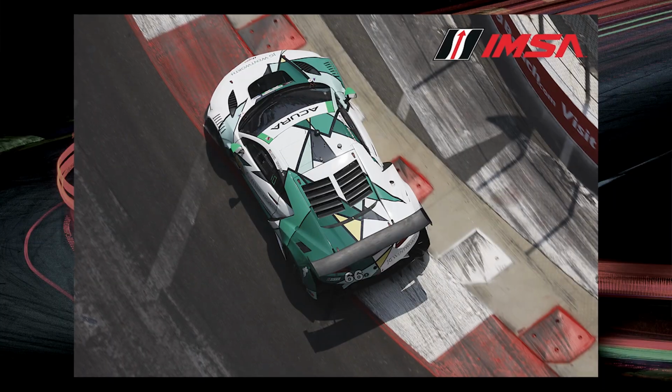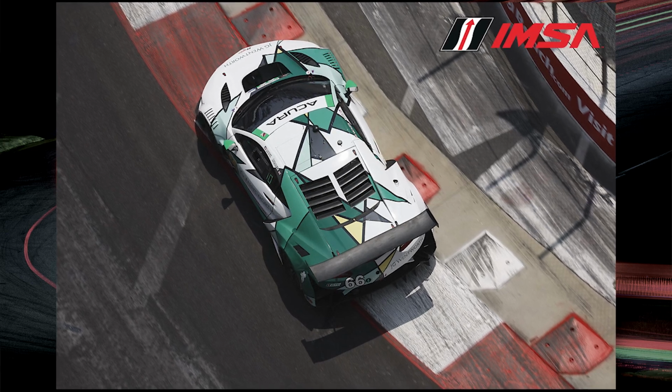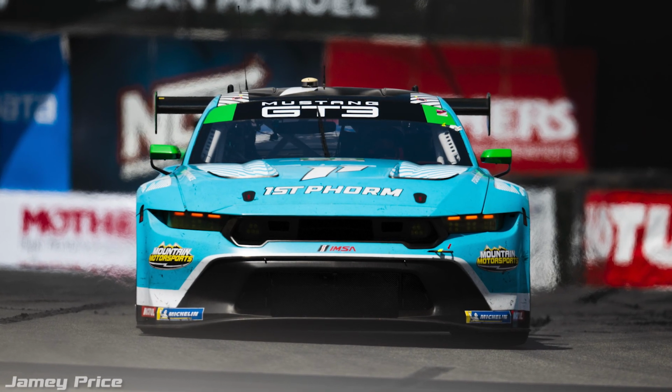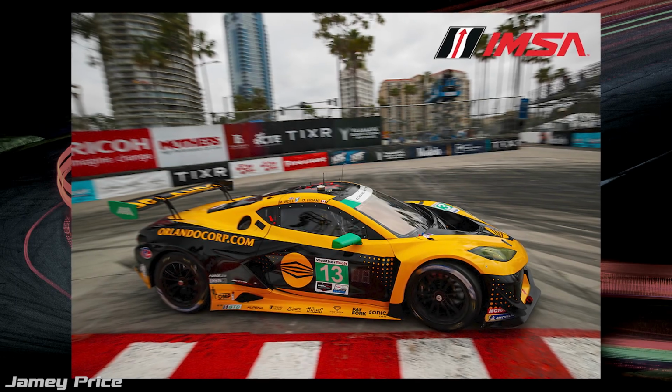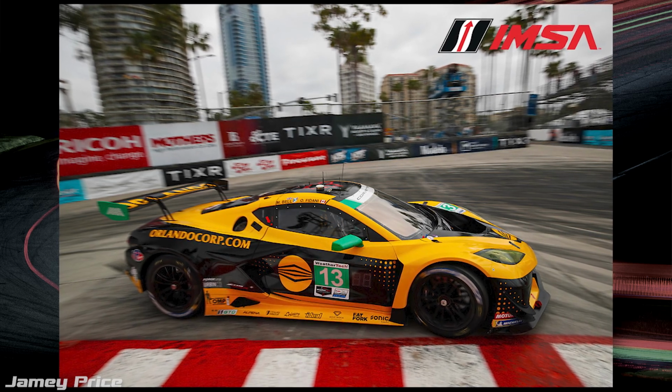Some other notables in the class that picked up some good finishes were the number 66 Gradient Racing Acura of Stephen McAleer and Sheena Monk. They ultimately had to miss qualifying because of an engine change and started at the rear, but they would be able to make their way through the field for a very nice 4th place finish. Also notable were the number 55 Proton Competition Mustang and the number 13 AWA Corvettes, as they both managed a much needed solid finish as they crossed the line 5th and 6th place respectively.